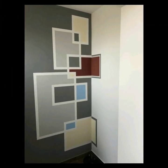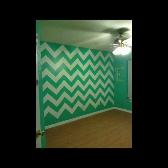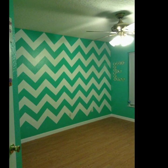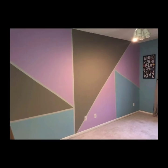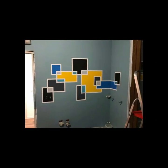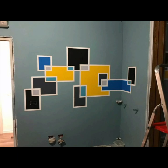An accent wall creates visual interest in your space, and if you are a color lover and want more colors, like two, three or more colors on your accent wall, geometrical wall designs will be for you. In these walls, you can use various color combinations according to your interest.